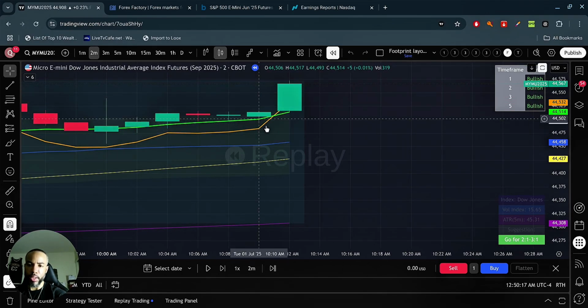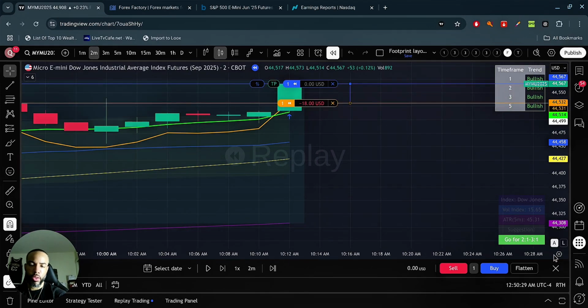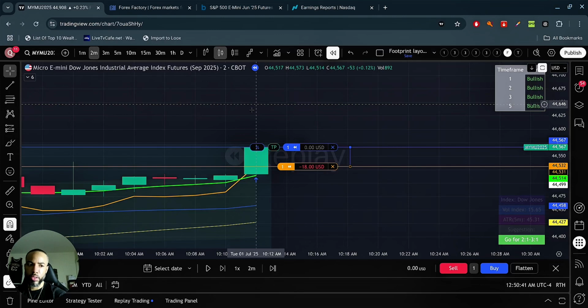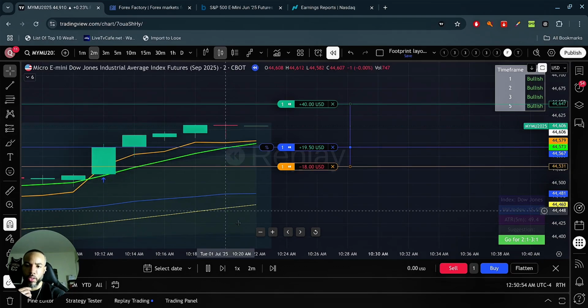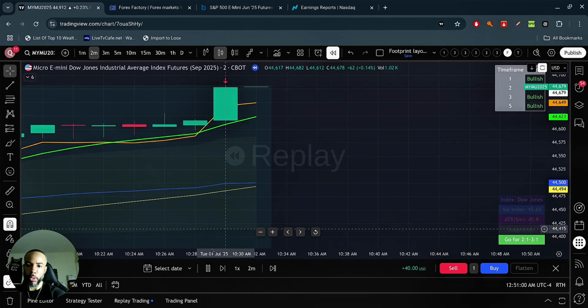Dragonfly, doji, dragonfly, and the Marubozu. We're gonna put in a buy, and we're gonna go for a little over 2 to 1. And we're gonna press play and see how this trade turned out. Boom.